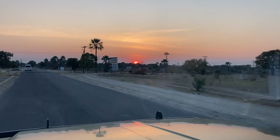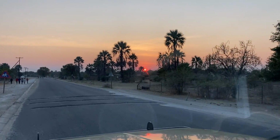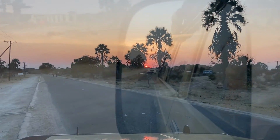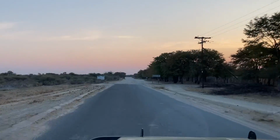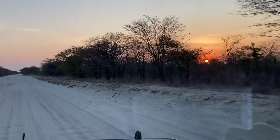Coming along with us is also my brother. He's driving a little Toyota RAV. And I think it's interesting to note that you don't need some big fancy 4x4 in the dry season to go to Khwai. Yes, the roads are bad, but even a small 4x4 or an all-wheel drive like the Toyota RAV finds it perfectly capable in these conditions.